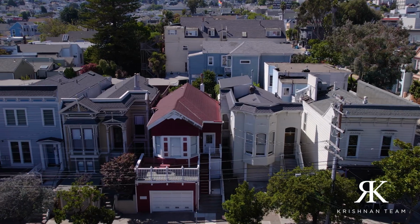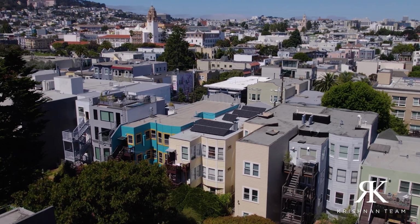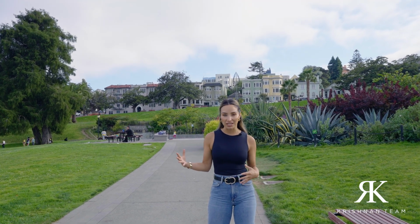So let's talk about the Mission. Most people just think about the Mission as one big neighborhood, which it is, but there's actually two sides of the Mission. So we've got the Eureka Valley, Mission Dolores side, and you've got the inner Mission side. Let's start with the more desirable side of it. I think the inner Mission is great, but we'll talk about some of the differences here. So anything west of Valencia, that's the Mission Dolores side.